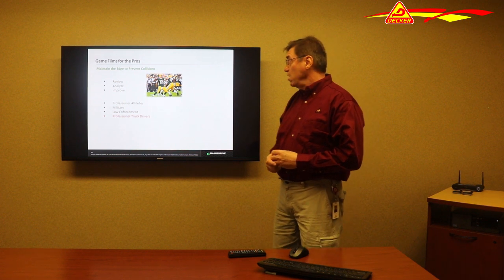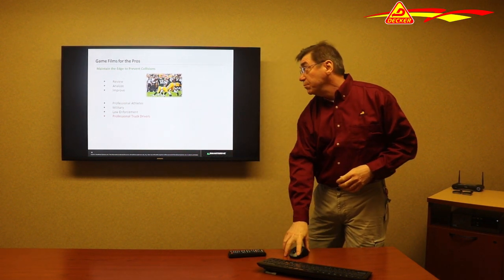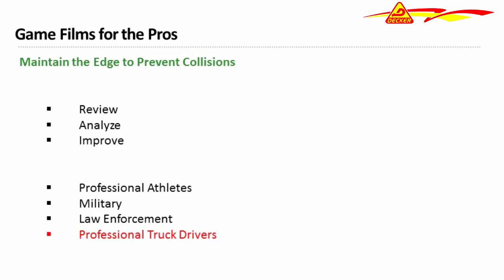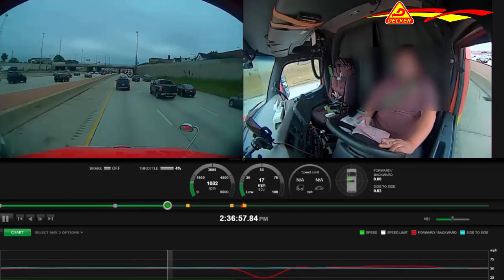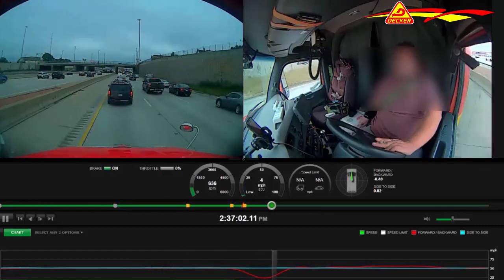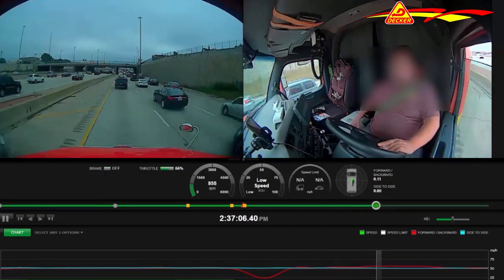So like in sports, where after the game they'll review the tape. Also in the military, they do the same thing, and now we do that also with professional drivers. So these videos are not to point fingers and say, hey, you're doing this wrong, or stop doing that. Okay, these videos are to help drivers get better at what they do.